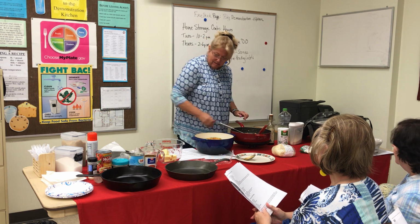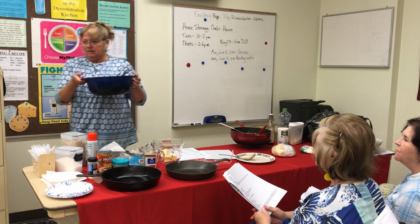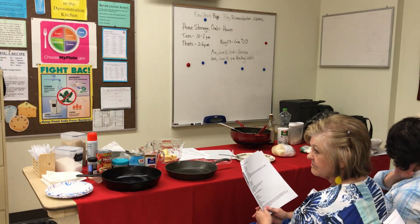Okay, and then this is what it looks like. You get them all stuffed. And you can use red peppers and yellows and all kinds of stuff, whatever you have in your garden. Absolutely.